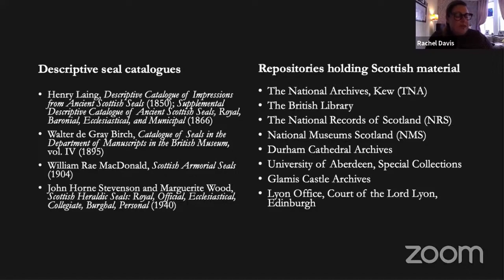It's also worth saying that for Scottish sigillography, the seal casts produced by Laing in the 19th century and Stevenson and Wood in the early 20th century remain a vital link for historians in Scotland, as impressions affixed to documents survive precariously.